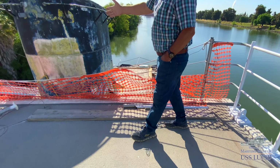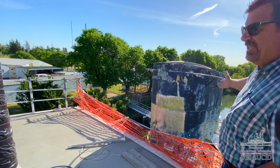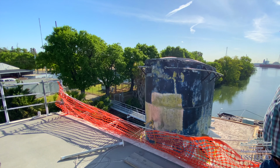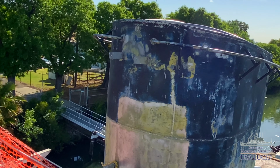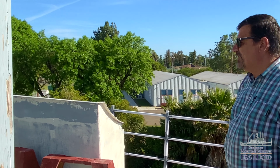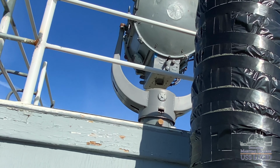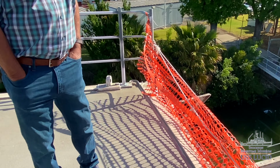We have here the stack. We have two volunteers who have been sanding and needle gunning on this stack for the last month. It's just about ready for paint. And walking around this way a little bit, we have the original flag bag, the fiberglass flag bag that's being restored right now as well. There's some fiberglass repairs and paint and filling, and that gets installed right here next to the mast, obviously.